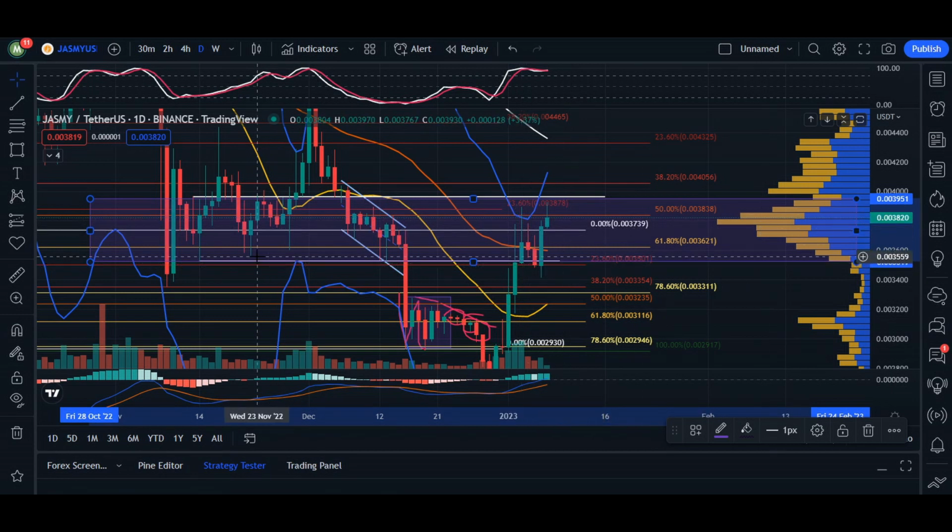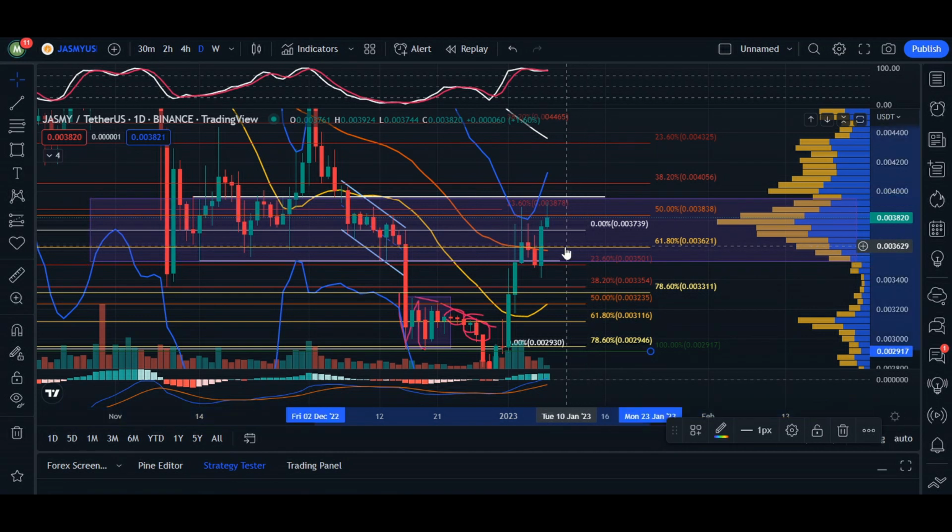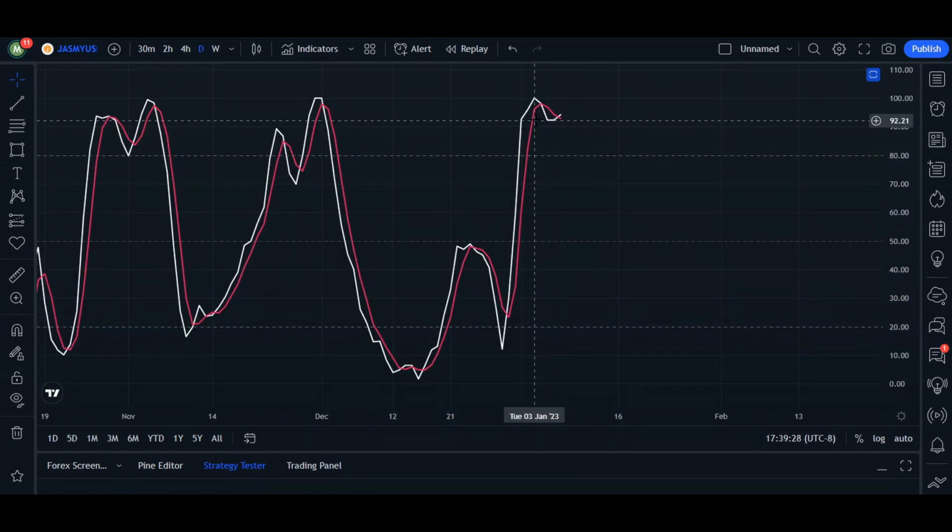Now, as we can see, coming down to this area of support, roughly around our 23% of our fib, but that is further down that we are going to be expecting. We are going to expect the price correcting on a daily time frame down to 61% of our fib here at 0.003621. Now we can already assume and see that the RSI itself is considered to be overbought here.